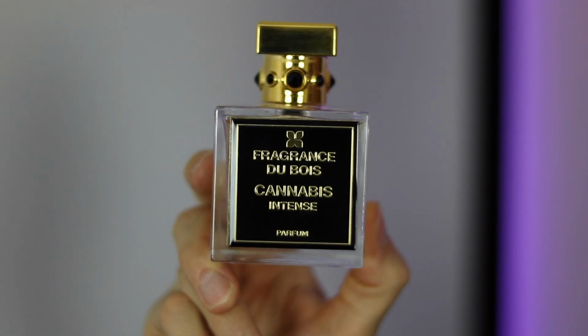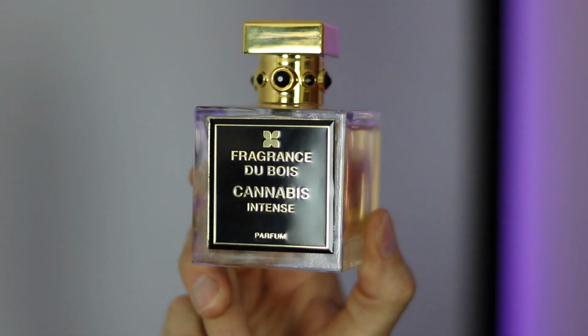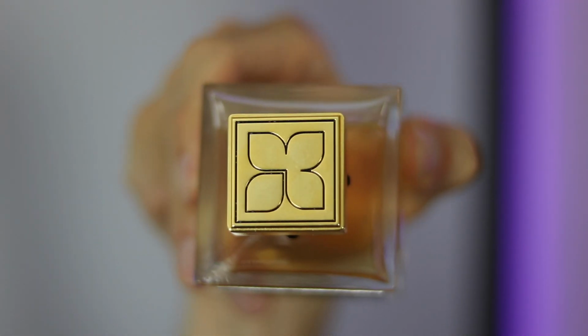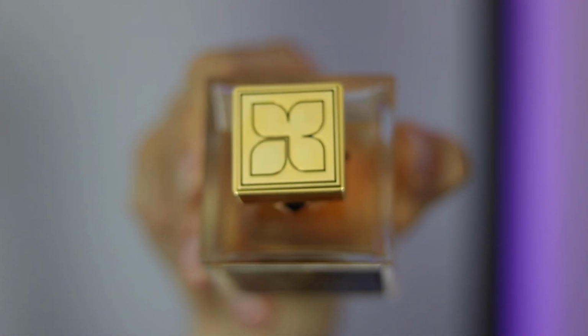Let's start off by taking a look at that bottle and the notes. There's cardamom, pink pepper, orange, cannabis, saffron, nutmeg, trapped oud oil, woody notes, cedarwood and musk.